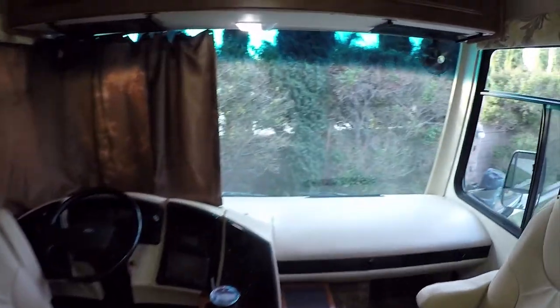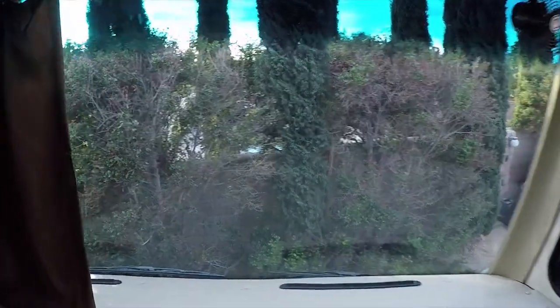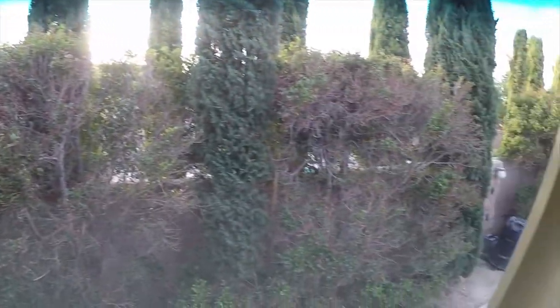We did have to replace the front windshield. So this has a brand new front windshield. There was a crack, but there's not a single chip or crack in it now.